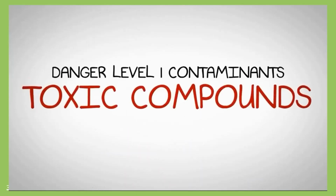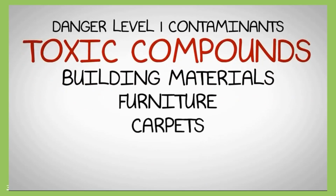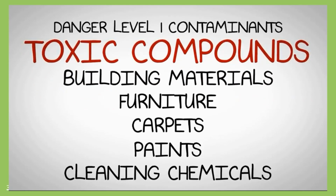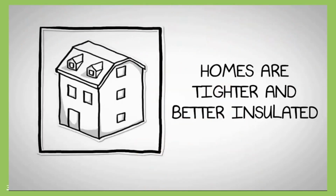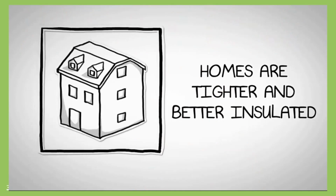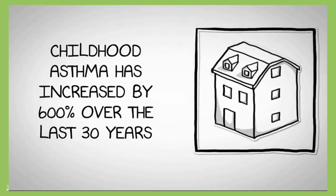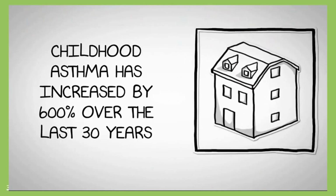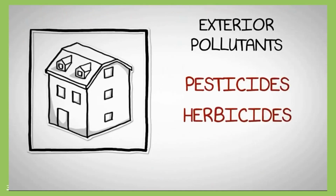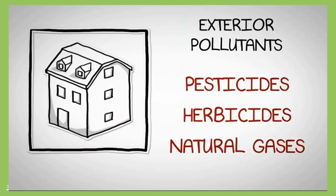Danger level 1 contaminants are toxic compounds. Building materials, furniture, carpets, paints, and cleaning chemicals can produce a toxic environment in your home that may cause an allergic reaction. Homes are being constructed and re-insulated to be tighter and more energy efficient, which may trap these toxic chemicals in our home. It's no wonder childhood asthma has increased 600% in the last 30 years. These are indoor toxins, as I just mentioned, and also exterior pollutants. These are pesticides, herbicides, and even natural gases like methane. These gases can migrate into a house from the soil.